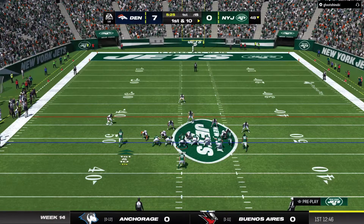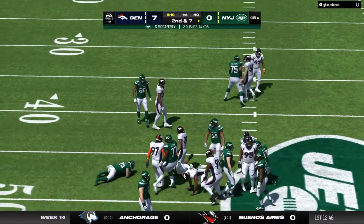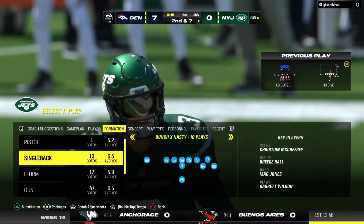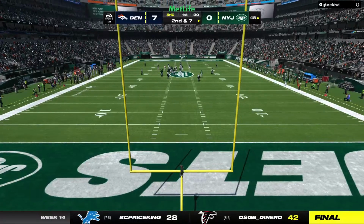Back to the ground on first. It's McCaffrey. And he'll get what he can up the middle, 3 yards. That'll bring up second down. The Jets at 7-5 now in the year. They were winners their last time out, so they'll be looking to make it 2 in a row.